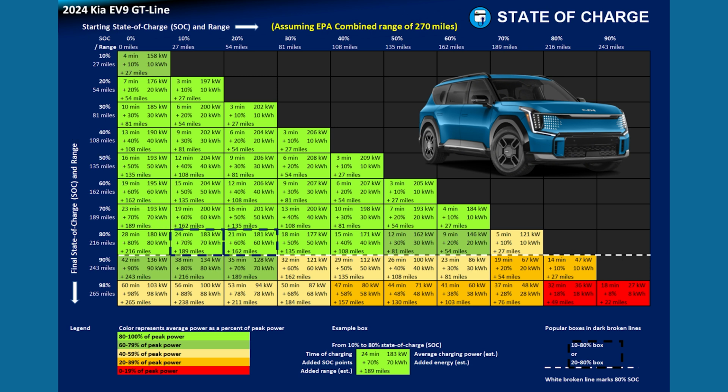And you can see here, it took 24 minutes to go from 10% to 80%. We've added 70% of the battery, which equals 70 kilowatt hours because the Kia EV9 has a 100 kilowatt hour battery pack. Typically in these boxes, the added state of charge won't equal the added energy, but it just so happens that the EV9 has a 100 kilowatt hour battery, so 20% of the battery is going to be 20 kilowatt hours. And we added 189 miles of EPA rated range. The average charging power in the top right-hand corner of the box was 183 kilowatts. That's saying from 10% to 80% of this charging session, the vehicle averaged 183 kilowatts of power taken in, which is fantastic and why it's such a good DC fast charging electric vehicle.